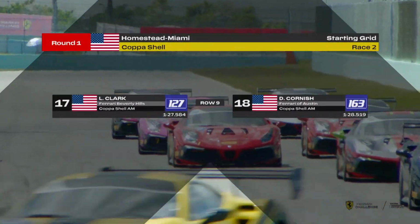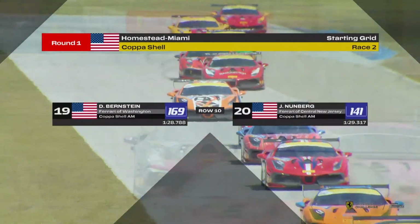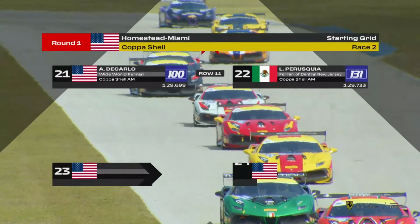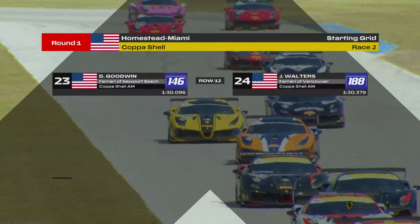Pole sitter for Coppa Shell AM, Lisa Clark, got Dan Cornish right alongside. That's going to be great fun with Darren Bernstein, a good quali, and Jeff Nunberg alongside. DiCarlo goes from P21 and Perescoia from P22, perhaps out of position. Goodwin and Walters then are P23 and P24.